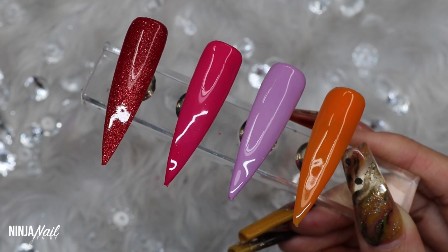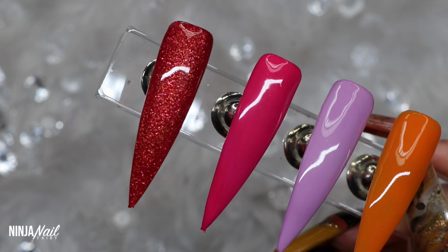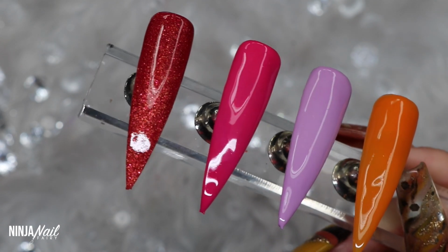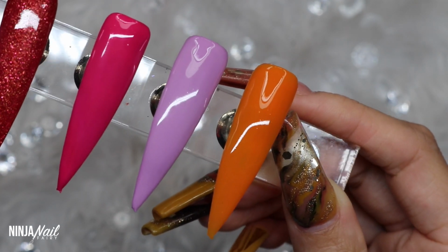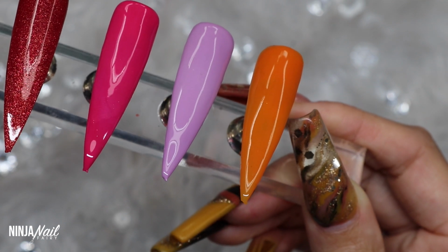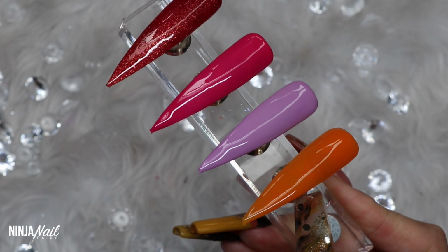So these are the final 4 colour powders, part of the 10 that we will launch on the 16th of November. I hope you guys enjoyed this video and loved seeing these being swatched and top coated. I know I enjoyed sitting down and doing it. It was super relaxing, and I just love seeing the colours all together.